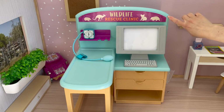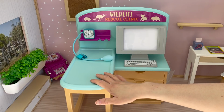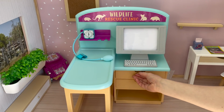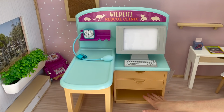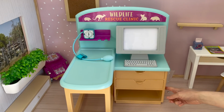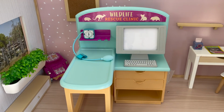It says Wildlife Rescue Clinic at the front here. We have this computer screen, and we also have a shelf over here as well, so you're able to examine the different animals. There's also some storage compartments over here. There's a total of 2 drawers which open and close, and then we have another storage compartment over by the bottom. And over by the other side here, there's a small poster and there's a clear holder, so you're able to store and file away different folders and items.